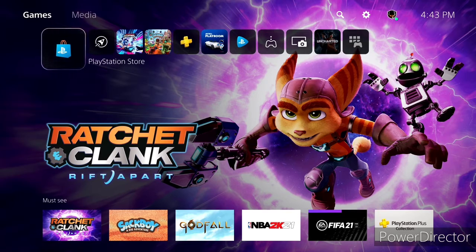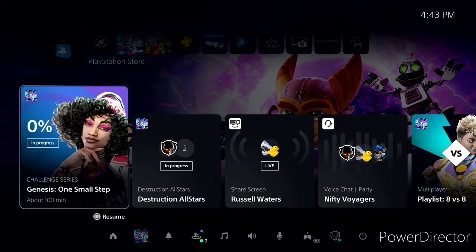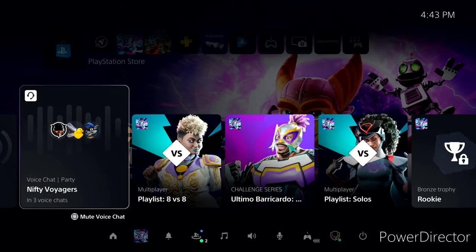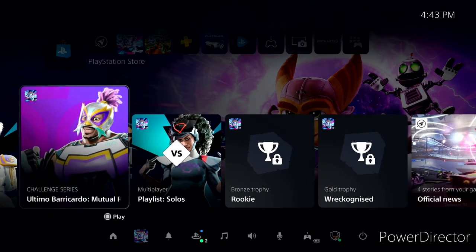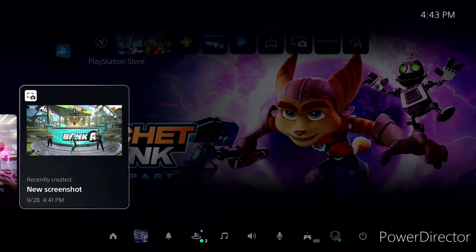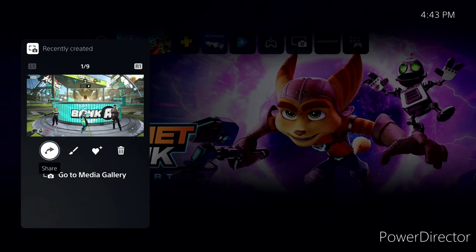I'm sad to say, but we are almost out of time. So let's pull up Control Center one more time with a tap of the PlayStation button. On our way out, why don't we quickly share that photo we took in Destruction All-Stars? We can find recently captured media in this handy card in Control Center. From here, we can do some quick edits, but I think I'm ready to share it right now.